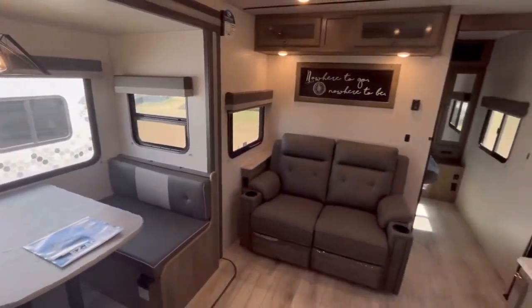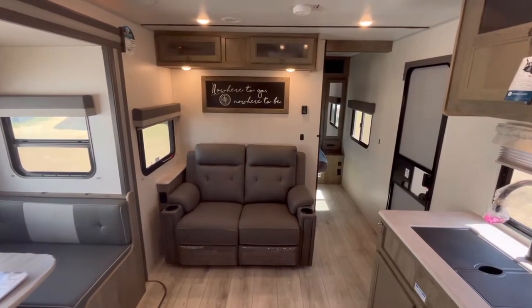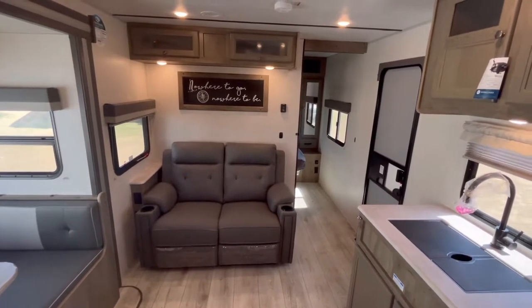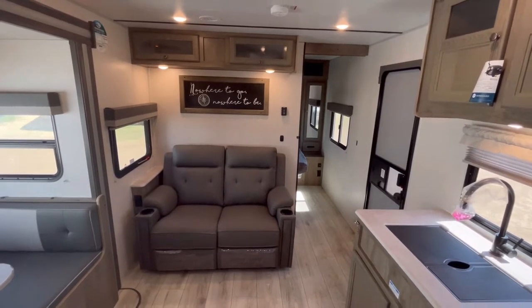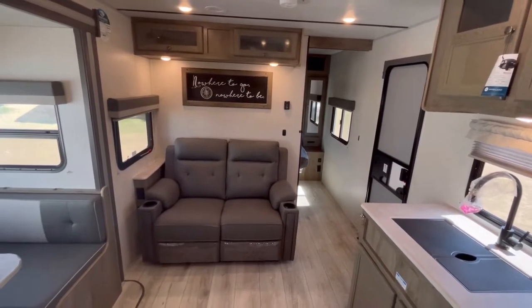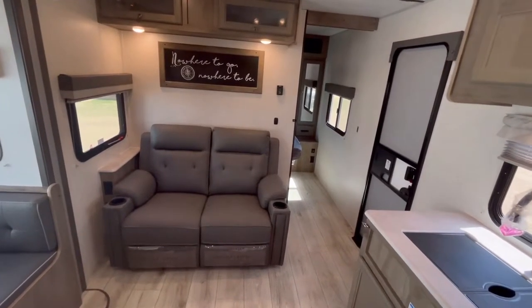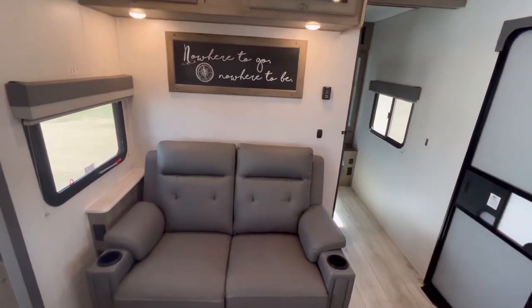Now over here, we did apply the optional theater seats. You can also get this with a trifold sleeper sofa that will turn out into an extra bed if you did want to. But since this is a direct view entertainment center, we did want to bring in the theater seating option. Now, these are not the heat massage, all that good stuff, but they do recline, and it's a great way to kick back and relax after a long day of camping.